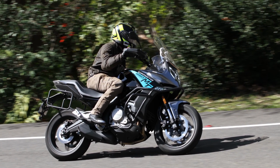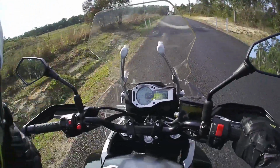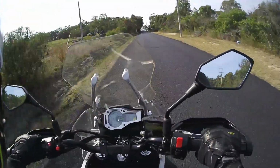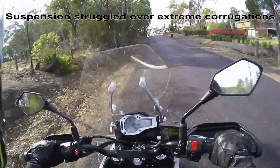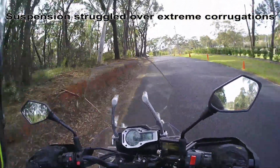So I've done a couple of different sections. I've done a really tight, rough, semi-sealed road. It did struggle a little bit on that, just because that real roughness was a fair bit of a problem. The suspension was getting quite jittery.